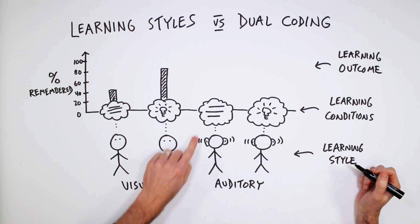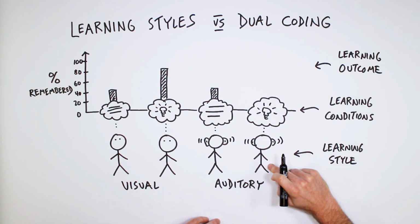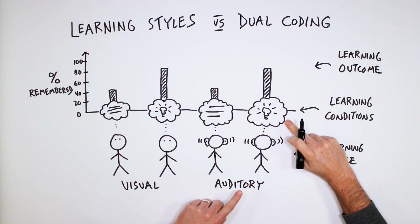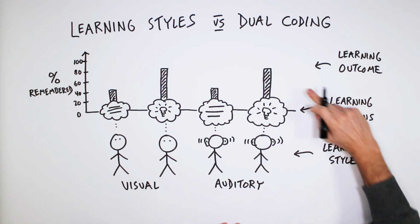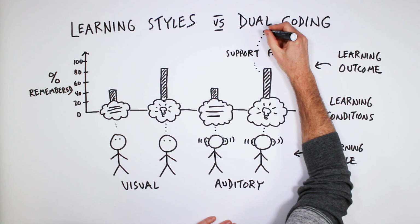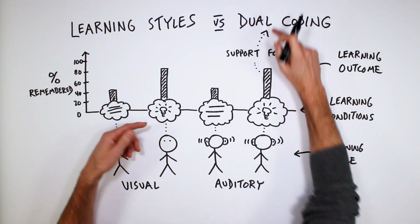The auditory learners who processed information verbally retained about the same information as the visual learners processing verbally, around 40%. But then those auditory learners who were encouraged to process the information visually also achieved about 80% recall. So despite the fact that there was a mismatch between their supposed learning style and the learning condition, they still achieved better learning outcomes when encouraged to process that information visually. So it's this result right here that lends support to the theory of dual coding, suggesting that it's helpful for all learners, no matter their learning preference, to weave together verbal and visual when processing new information.